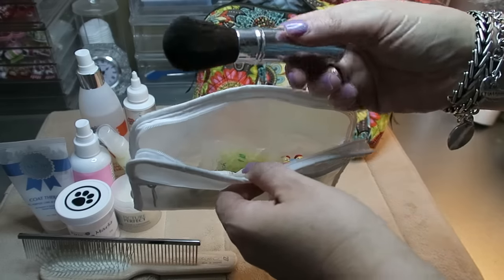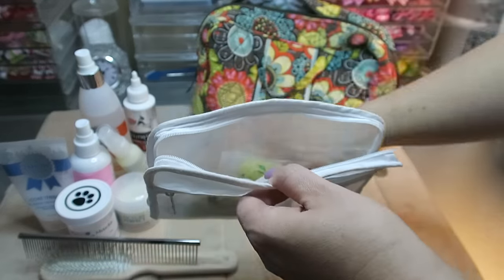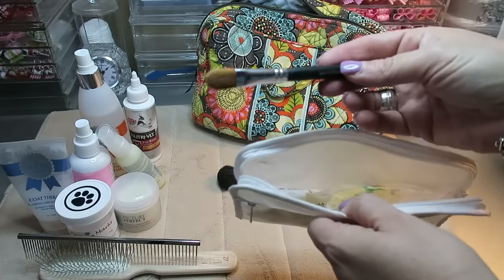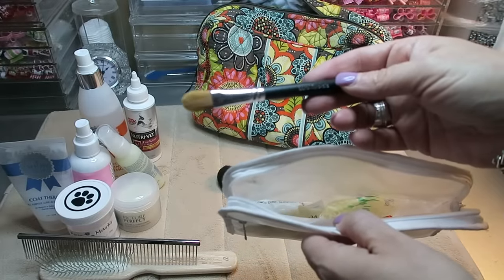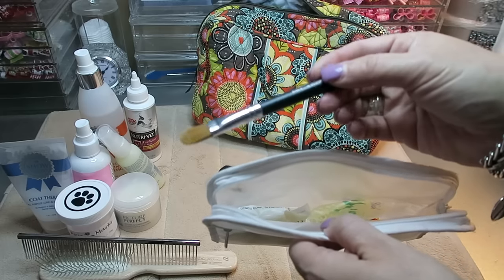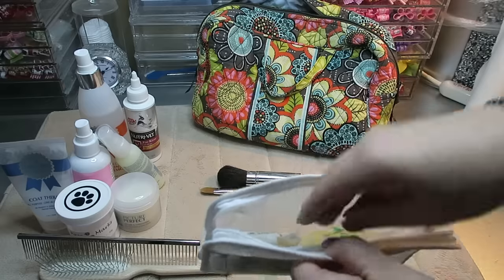Okay, this is the brush that came with the Paw Marks drying powder. So this is in here. Also, the brush that I use most of the time to apply the drying powder, which is the Bare Essentials Max Coverage Concealer Brush. Any brush will do though, this is just my favorite.